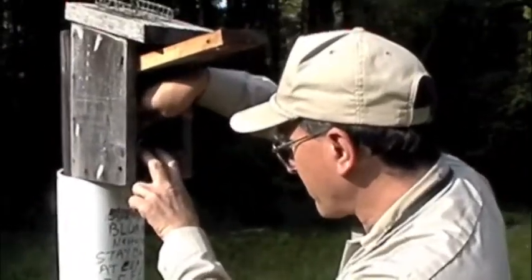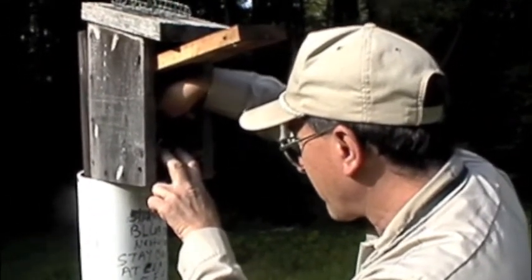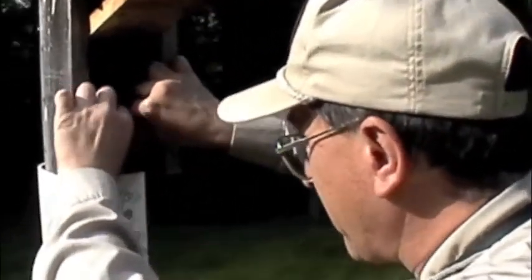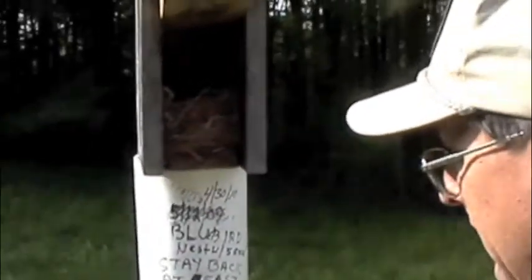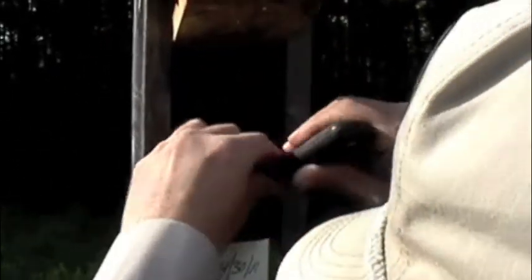So we are checking this bluebird nest box, which has 1, 2, 3, 4, 5 little, probably 6-day-old baby bluebirds in it, who, despite the horrible weather we've had in the past few days, look pretty healthy. And now we lift up the entire nest, babies and all, to make sure there aren't any blowfly maggots underneath. They're going to suck their blood out.